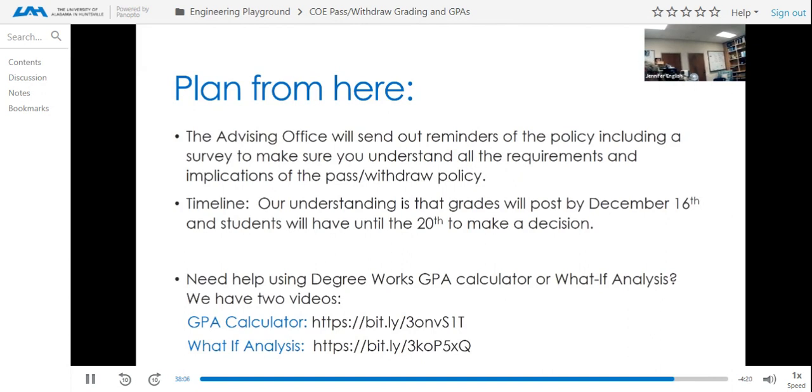As I said, we had 8% of our student population last year, which was a large amount, that kept Fs on their transcript. And again, the advisors and I can think of no valid reason to do that. So we're gonna bug you until we make sure that we've got everyone taken care of. So please look out for those reminders. Make sure that you understand everything.